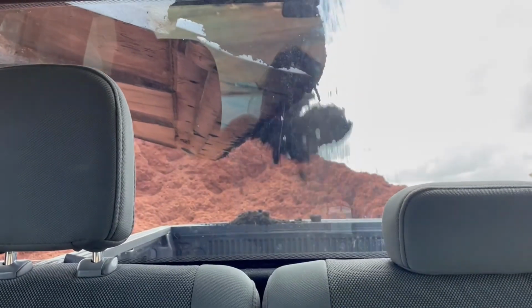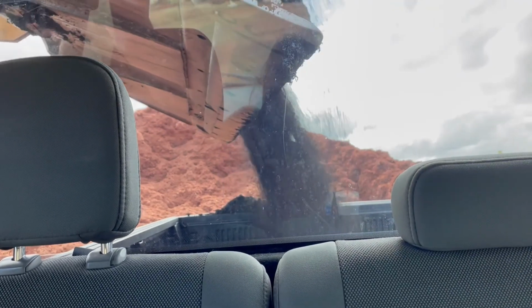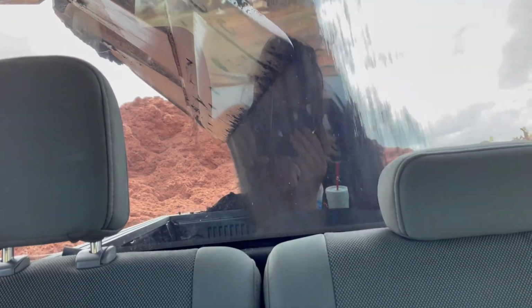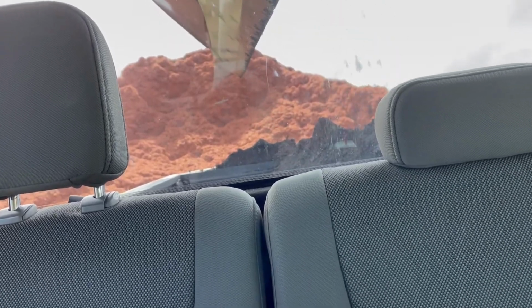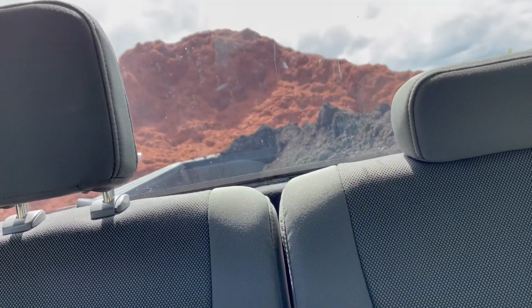I'm getting dirt again. Filling it up. Sure doesn't look like very much.